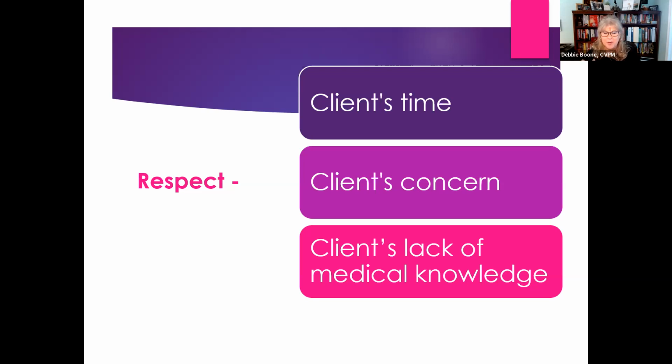I always will remember going into a hospital and having the technician come into an exam room, look at a client and go, oh, your pet's here for vaccine checks. And the man looked bewildered and his girlfriend said, yes, that's right.